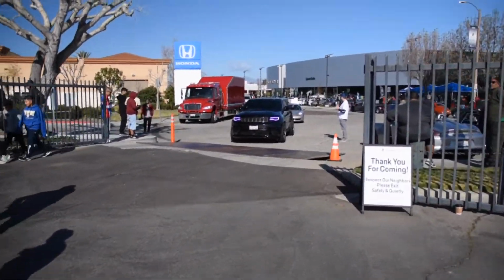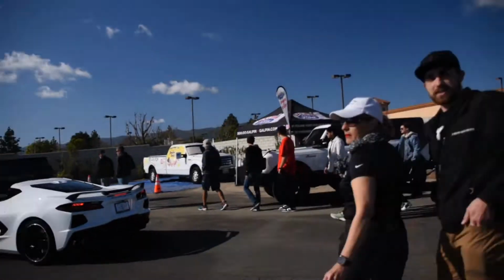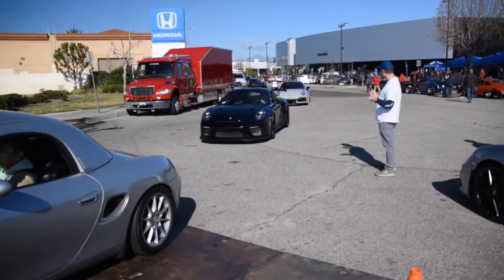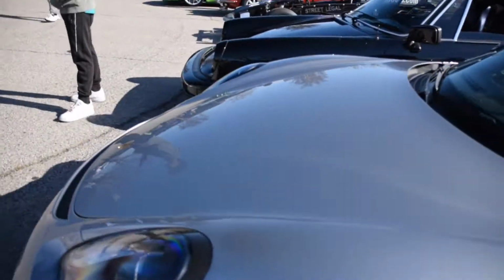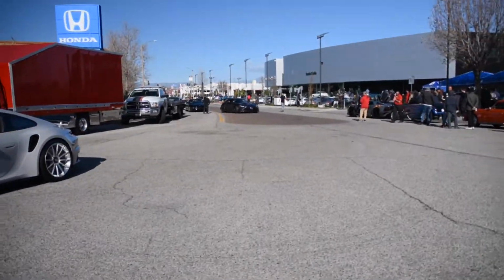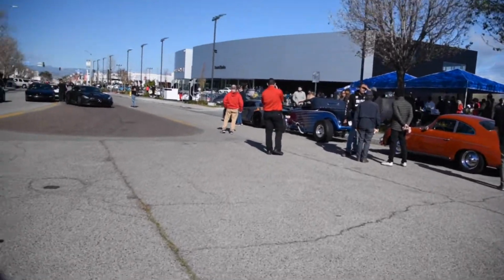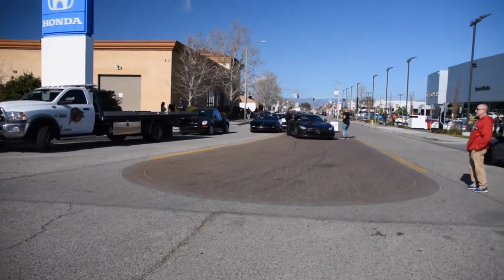I mean, it is. We got helicopters flying in through here too. Cherokee. I mean, look, there's just so many cars coming in. That's a Porsche Spyder. Okay. Another Black Series? Okay. And then we got a 612 Scaglietti with the pop-up headlights over there. Very cool. Dude, and it's just 10 past 9. And all these cars.